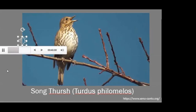And they also like to incorporate other birds' song into their repertoire. So they might copy other birds. But it's that repeating 3 phrases and then moving on that is the big giveaway for the song thrush.